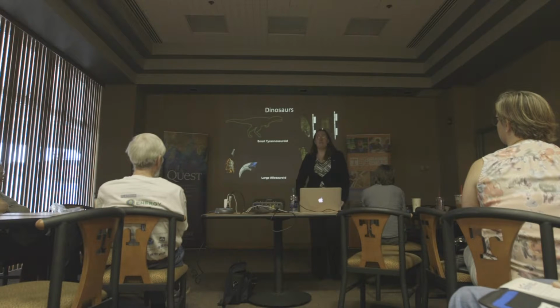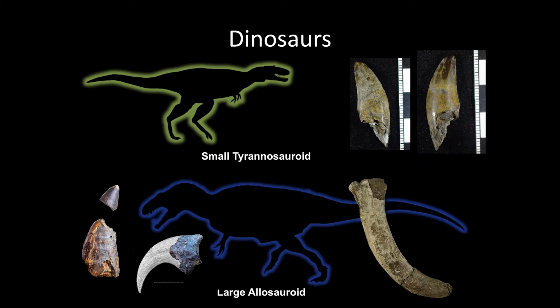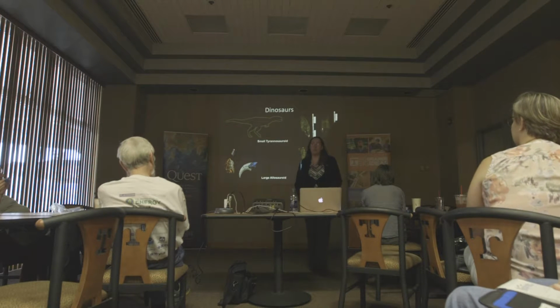We also have lots of these theropods, these bipedal meat-eating dinosaurs. What's sort of fun is one of them is probably the earliest tyrannosauroid in North America. So not T-Rex, we're not there yet. T-Rex was a really big one all the way at the end of the Cretaceous, but a smaller, earlier member of this group.